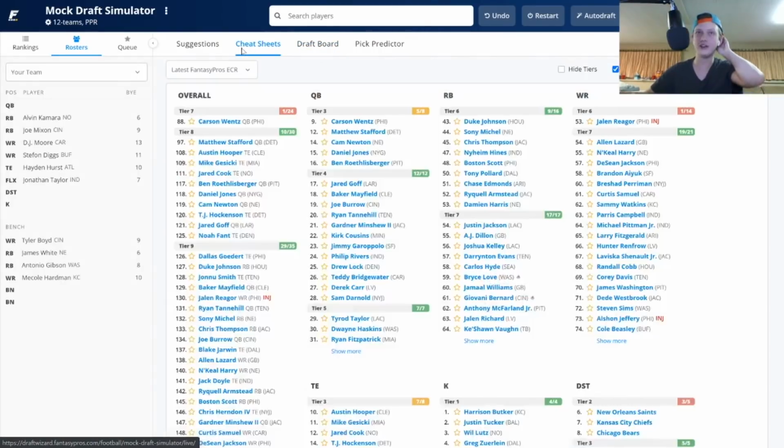So now we're going to go ahead and draft probably a running back here. I mean, we could go quarterback, but I'd rather just wait again, honestly. We already got our tight end. We don't need a backup tight end. So we're going to just hammer running back and wide receiver with these last 2 picks. Here we're going to go wide receiver and snag Jalen Reagor.